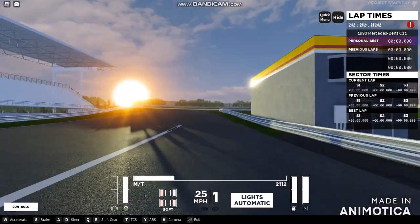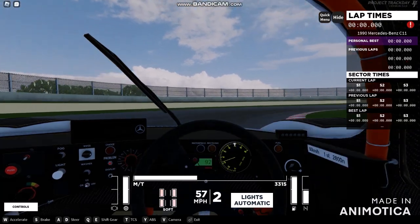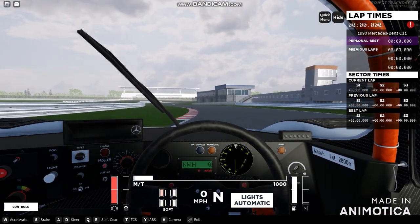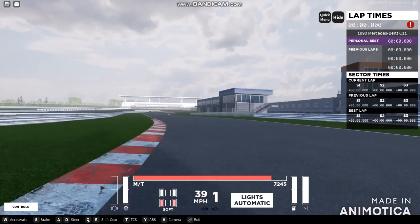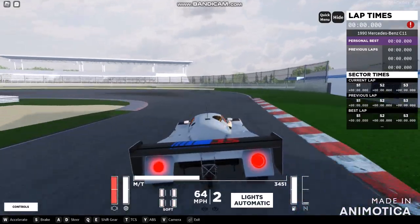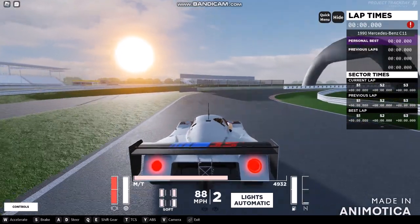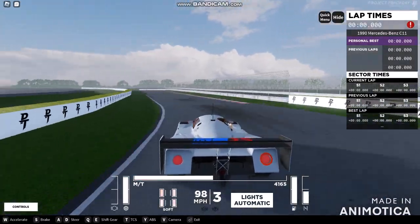It looks like in the onboard view this is too powerful for this guy. Wait a second, I might start overheating, and inside this onboard view I'm going to try the chase cam. This is not the worst thing, and these are the most powerful Group C cars that I have ever seen.